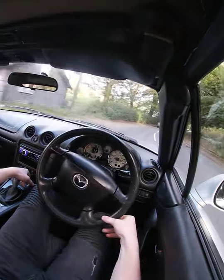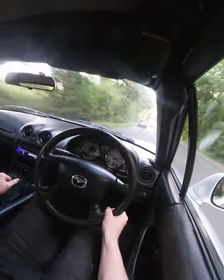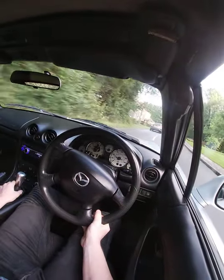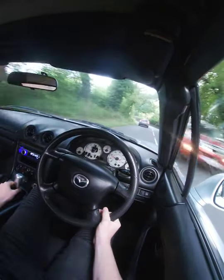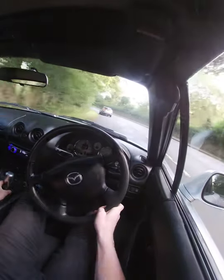People looking around there seeing what that noise was. Still loving the short throw gearbox, that's awesome. I apologise for these little quiet stints. I'm trying to read the comments and questions, like I said.